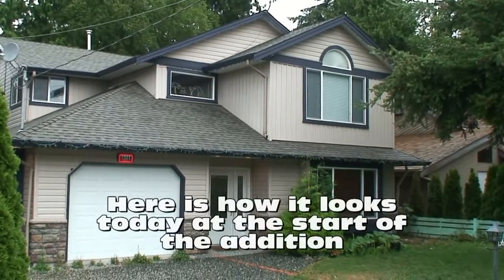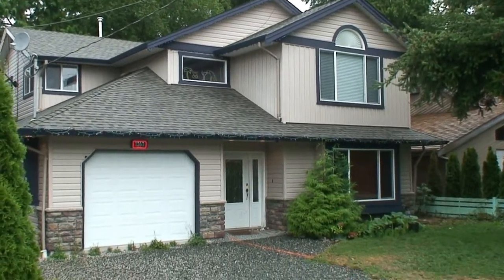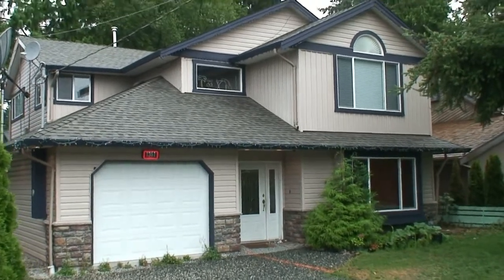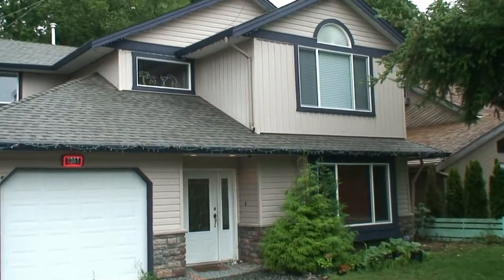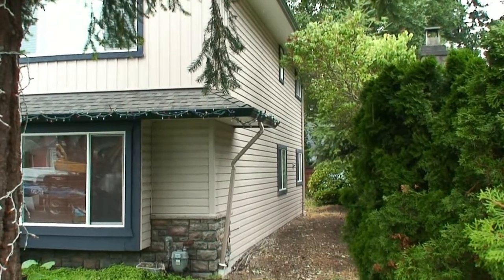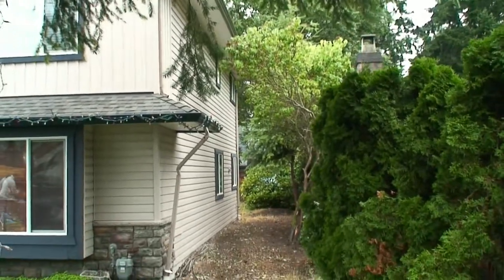Here we are at the start of our reno. Just take a few shots of what the house looks like now before we get working on this. As you can see, they've cleared out the side here so they can get the equipment down here.